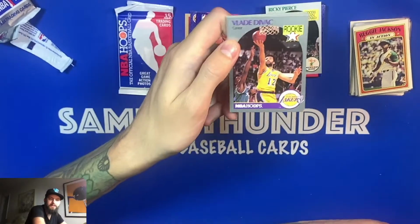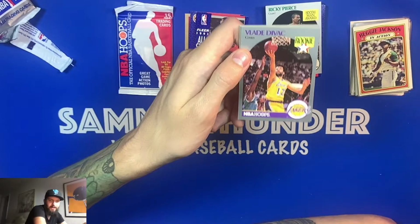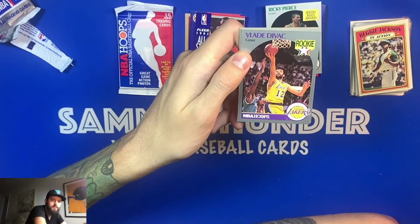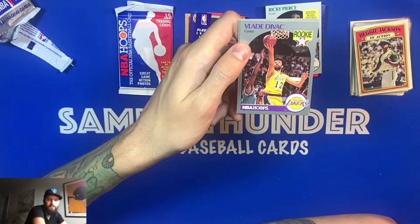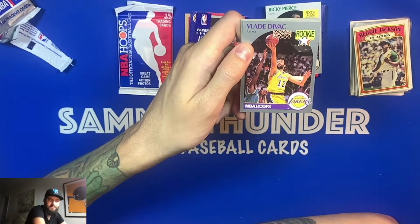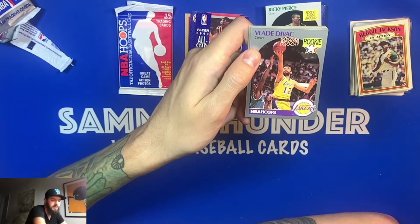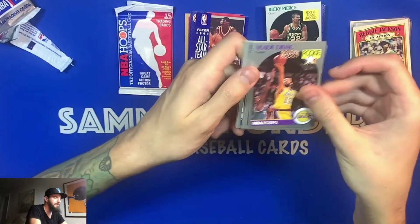I mean, listen, Vlade Divac was a good player. I don't think he should be in the Hall of Fame unless he's gone in for humanitarian efforts. But he was a good player, just I don't think he was a superstar. Other people might differ, but nevertheless, this rookie card has definitely gone up in value. I want to say it's like $3 or $4 or something like that, which I never even thought Vlade Divac could be more than $1.